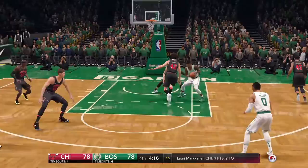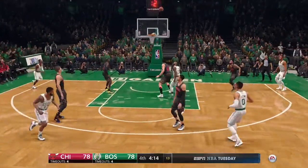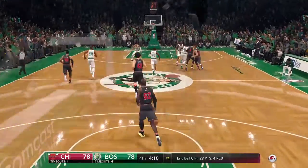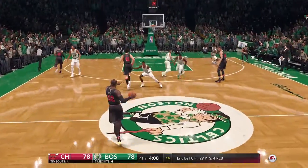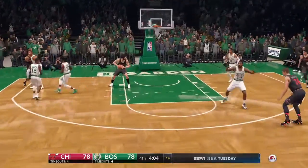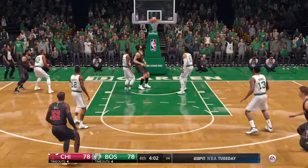Smart's trying to establish some low post position. Defense nowhere around. A three-pointer. In and out. That's not good enough right there. That's a settle type of shot. He missed that due to fatigue. He needs more lift out of his legs to be able to knock in that jump shot.